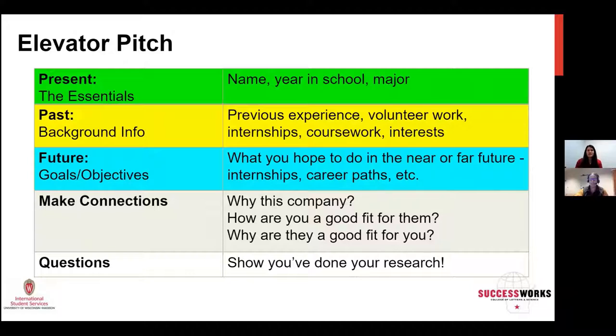So maybe my goal is to get an internship in this field, or I eventually want to pursue graduate school in my area of interest. Really depends what your future goals or objectives are. But if you're going to the career fair seeking an internship in your field, that's what you can say.